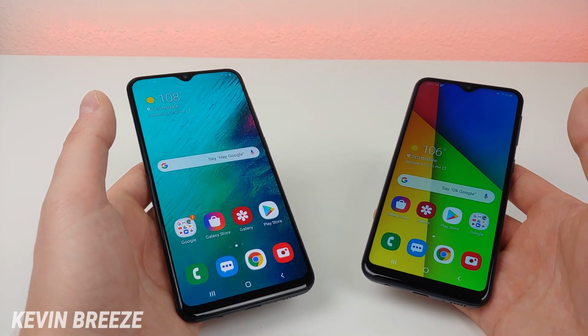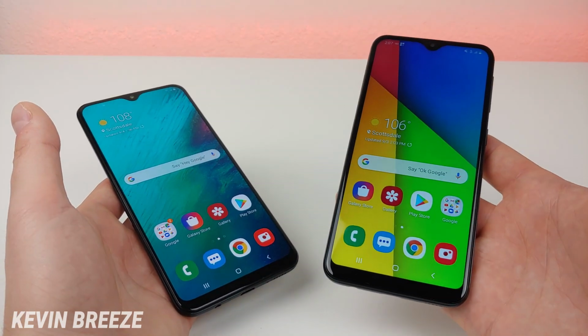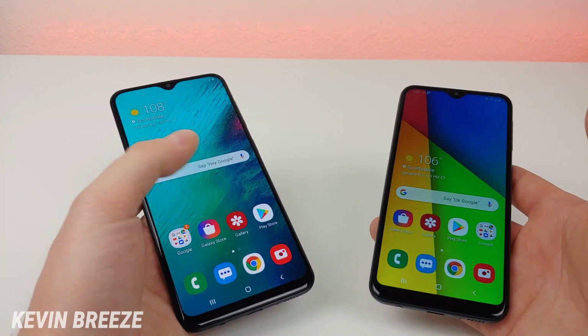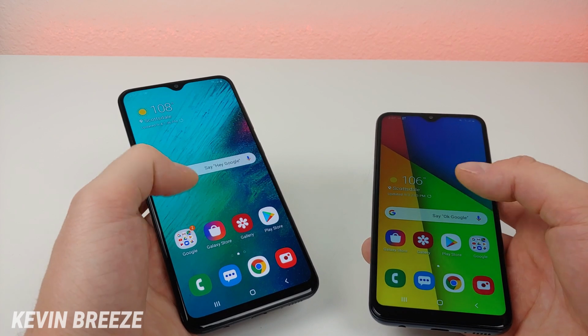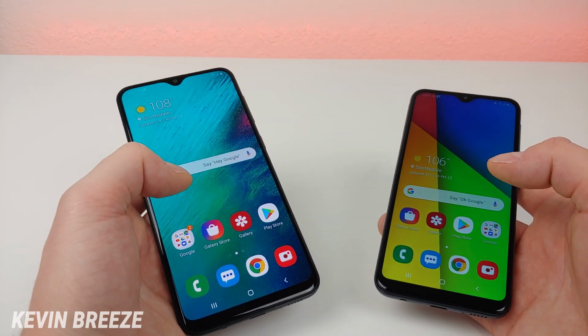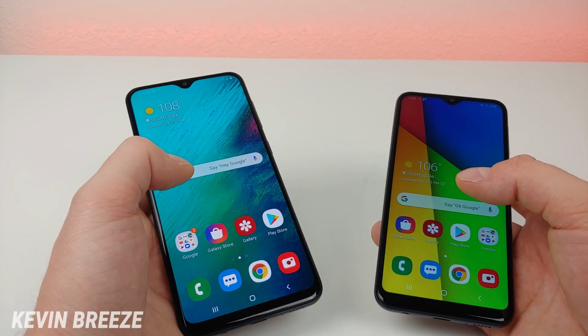In general, you are going to be getting better performance with the Galaxy A20. However, the performance of the A10e isn't too bad. Now a little bit later in the video, we will be doing a speed test comparison where you'll get a really good idea of the user experience that you'll be getting with both phones. Now with both devices, video recording maxes out at 1080p at 30 frames per second.